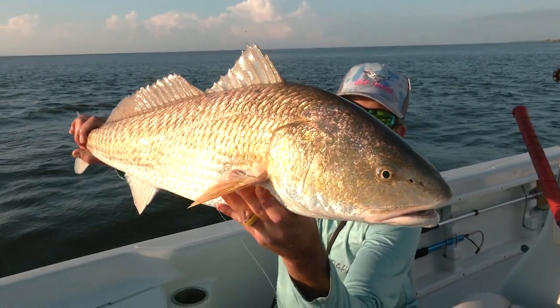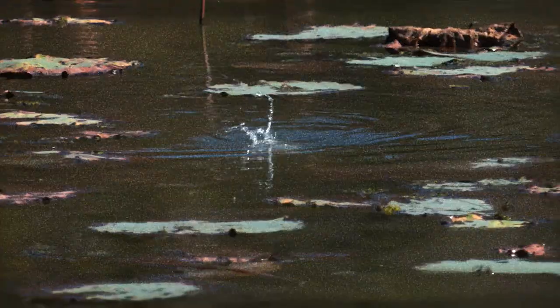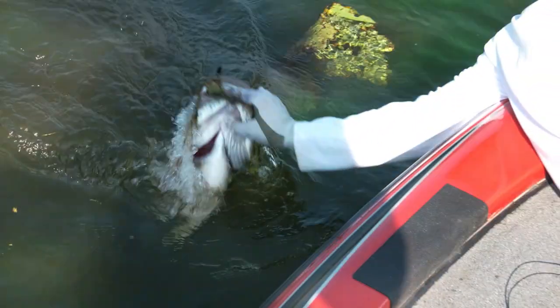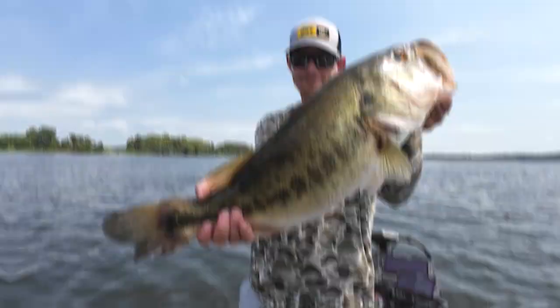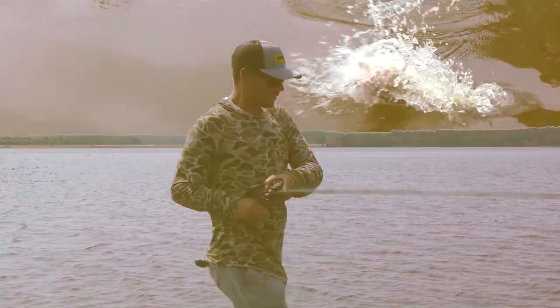Got him! Look at that big fella right there. Oh my goodness. Woo! Look at that slab of rooski. There we go. There's one. Oh, that's a good one there.